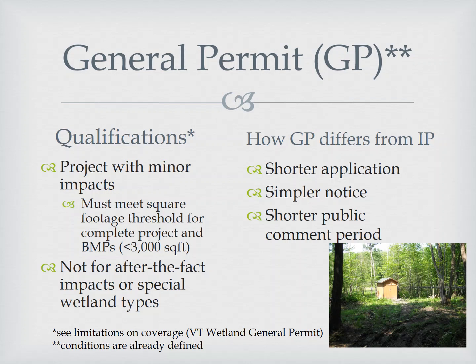We do. Are there different rates or all one rate? There's an administrative fee that I think at this point is $250, and then it's 75 cents a square foot for wetland impact and 25 cents a square foot for buffer impact.